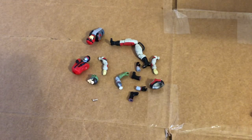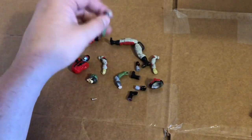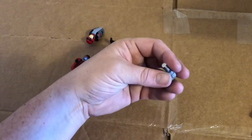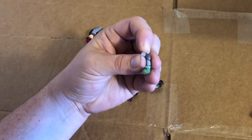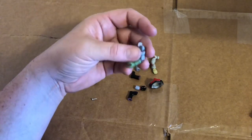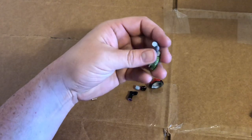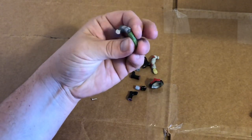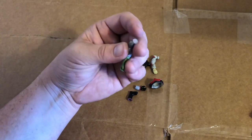I'm a little bit afraid to pop this out, but I'm not going to do it. I'm not going to do it. Just because I'm afraid that I'm going to break something, and I don't want to break something on this sample figure. It's risky enough just taking it apart. This 3D printed resin seems to be very durable and very sturdy, but I still don't want to take a chance of ripping something. It is a softer plastic resin. It's a little bit pliable, but in my opinion, this is just pliable enough.